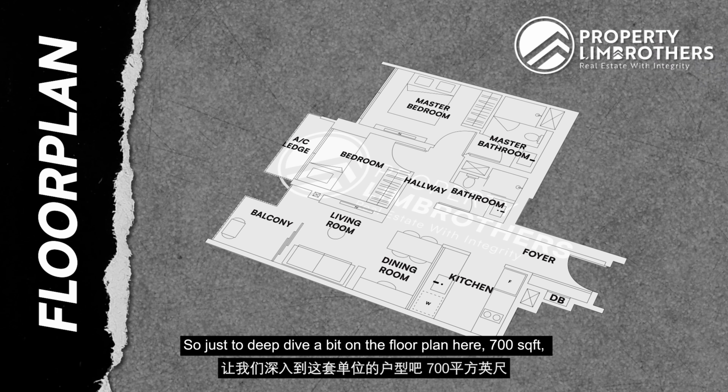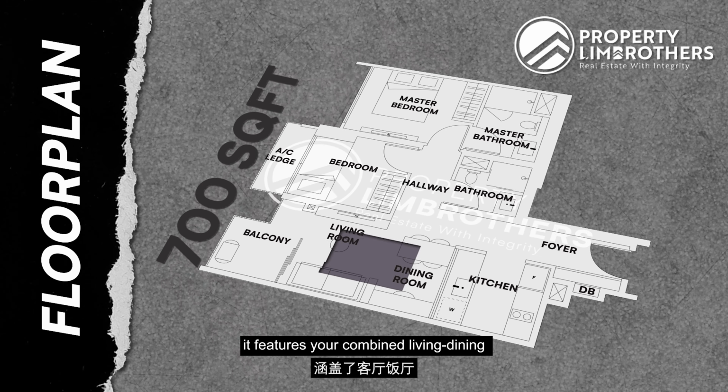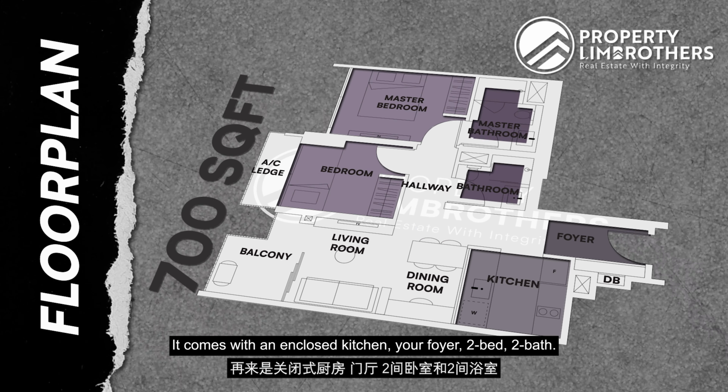So just to deep dive a bit on the floor plan here, 700 square feet. It features your combined living dining together with your balcony. It comes with an enclosed kitchen, your foyer, 2-bed, 2-bath.